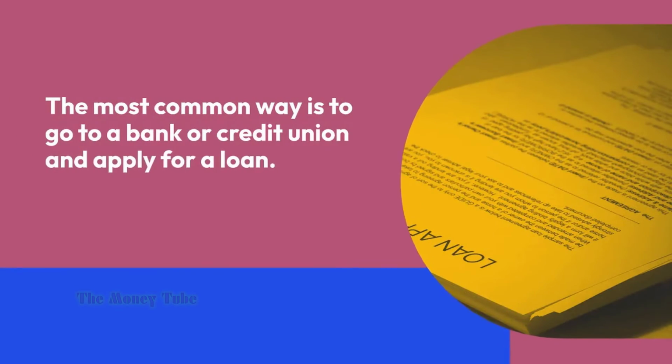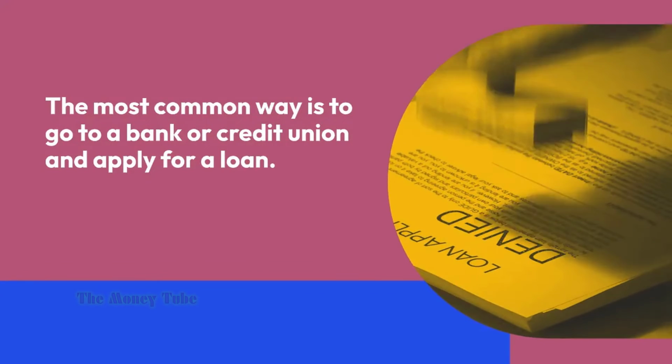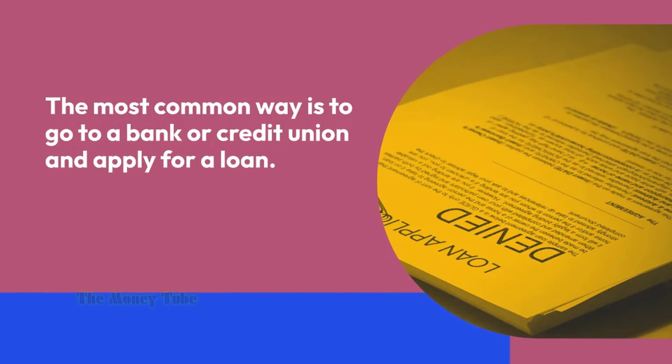In summary, the most common way is to go to a bank or credit union and apply for a loan. The bank will usually give you a loan based on the equity you have in your home.